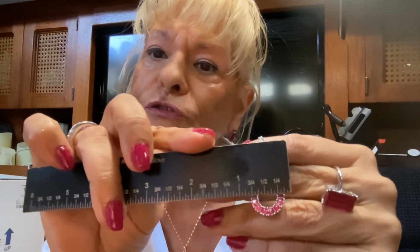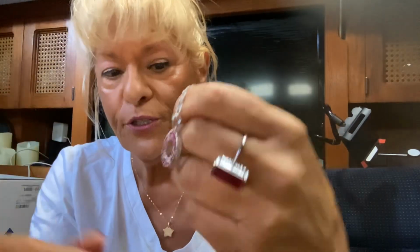So up and down, including the bail, you're at about 1 1/4 inch. From side to side you're at about 3/4 of an inch. Nice large bail on that. And the chain is 18 inches with a 2-inch extender on it. So you're going to be able to wear this up to 20 inches on the neckline. And I will just kind of lay this one. Do I have it on backwards? No. Okay. So this just has that pretty pink and red that runs through it. I think it does look pretty with the star.